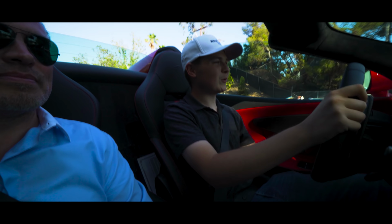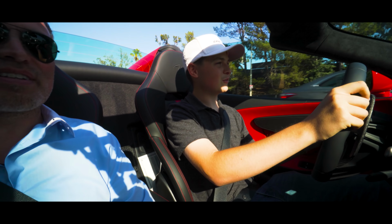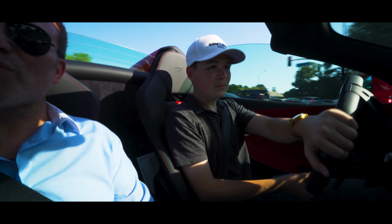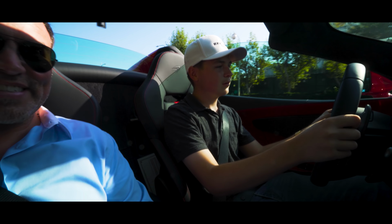This is one of the craziest cars. It's perfect. It's even a green arrow for us. Oh nice, my gosh. Maybe we'll take the right side, but open it up and see what you think.